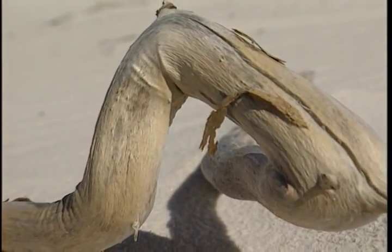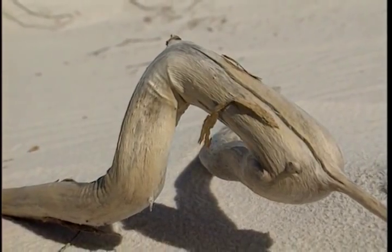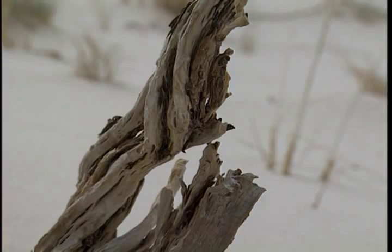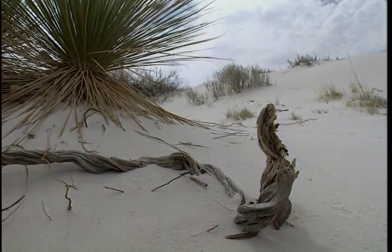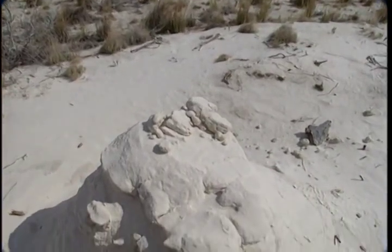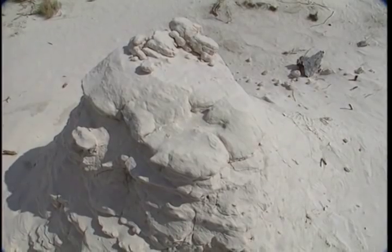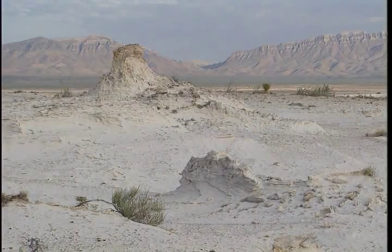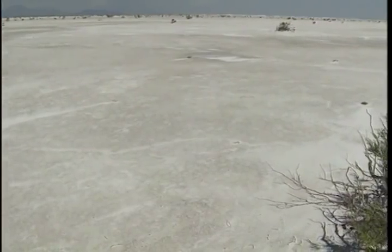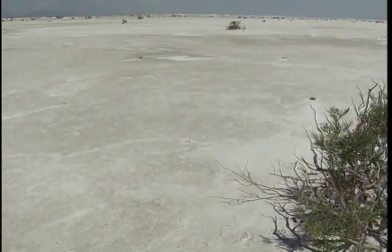Twisted, wind-gnarled wood. Botanical remnants from times past. Mounds of hardened gypsum sand in bizarre shapes. Cracked patterns of earth that reluctantly allow the existence of life.